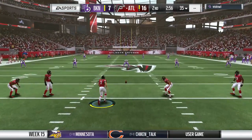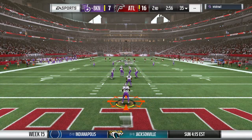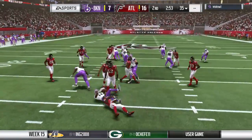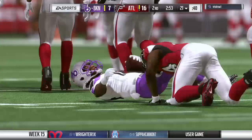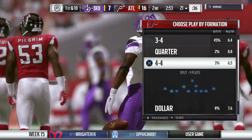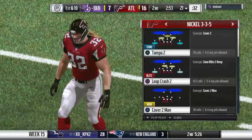Atlanta's 11 ready to go, and they kick it away. Fielded about a yard deep. And he'll be taken down just past the 20 at about the 21-yard line. Now this offense ready to take over again. And they're going to need another score. Got one last time, but still down here.